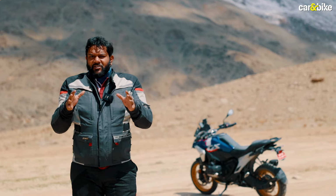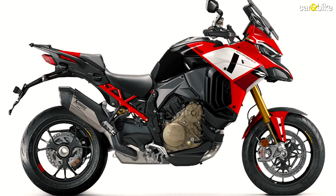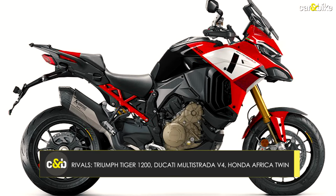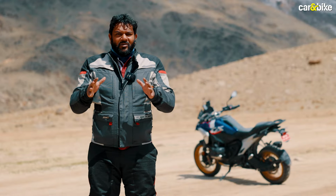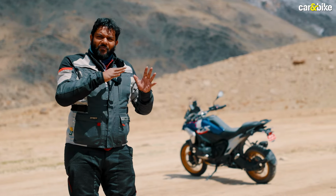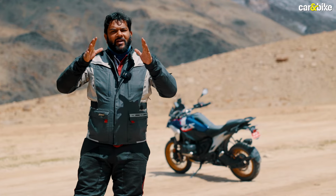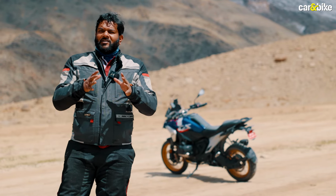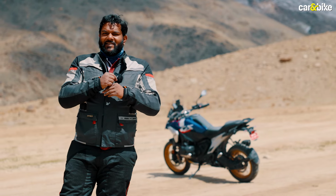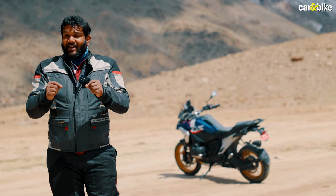So the full-size adventure motorcycle segment in India is quite exciting at the moment. You have options like the Ducati Multistrada V4, the Honda Africa Twin, the Triumph Tiger 1200, and now the fully updated and brand new BMW R1300 GS. The R1250 GS was a fantastic motorcycle, and it was a tough ask to improve that bike in every sense. Well, BMW has managed to do exactly that, and how.